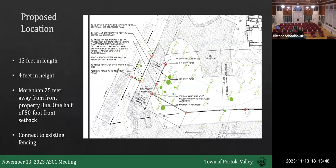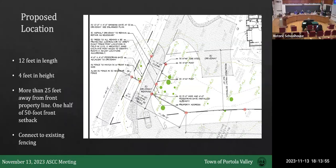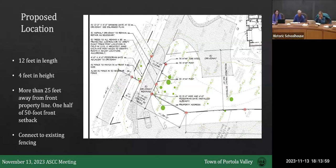And just for my edification, the proposed site plan, all these trees were documented, the house was documented. Is there some plan to change the property itself? No, nothing at all. This was done just for this fence, amazingly, yes, for a fence that doesn't require a building permit. Okay, okay.